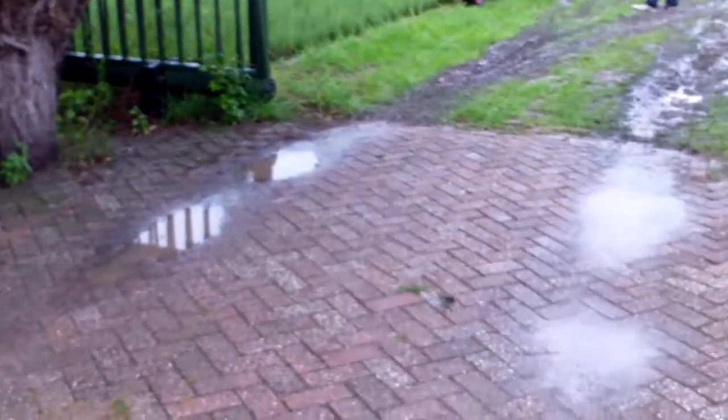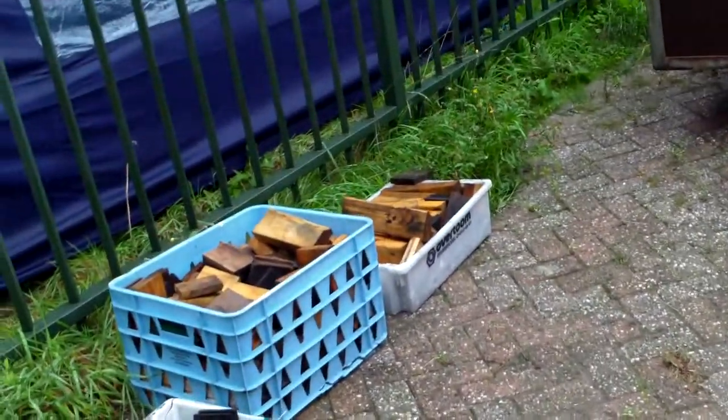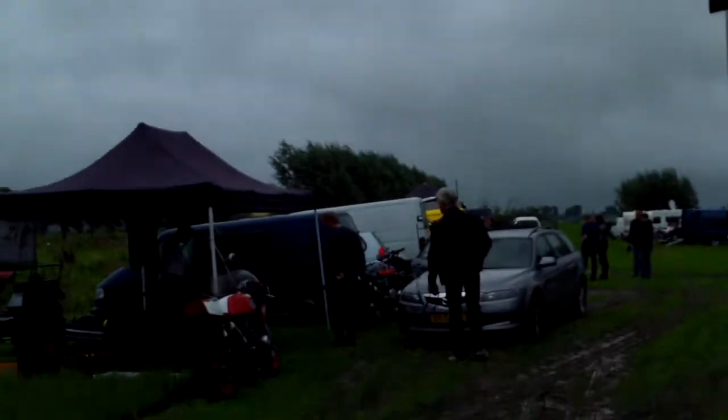Well, I think the rain stopped. What have you got here? Firewood? No, it's to put underneath your stand, eh? Or your jiffy, so it won't sink. Look, it's a bit muddy, but don't worry, sun's coming.